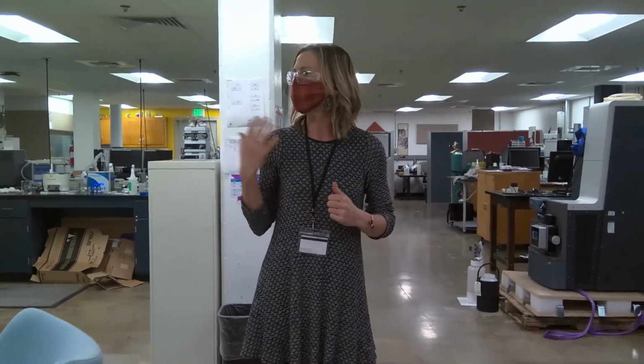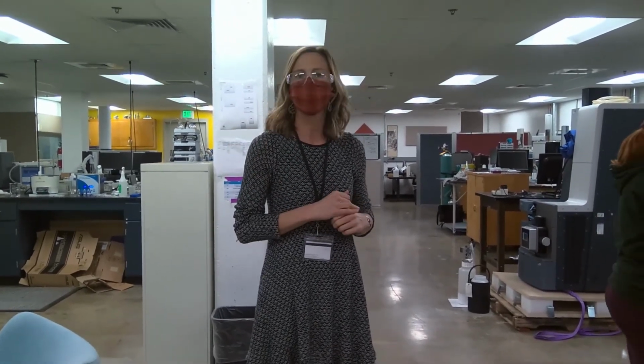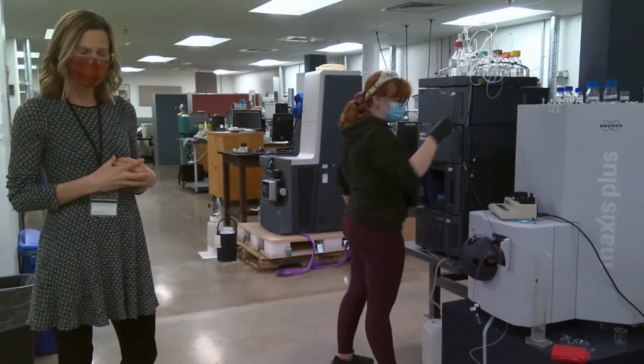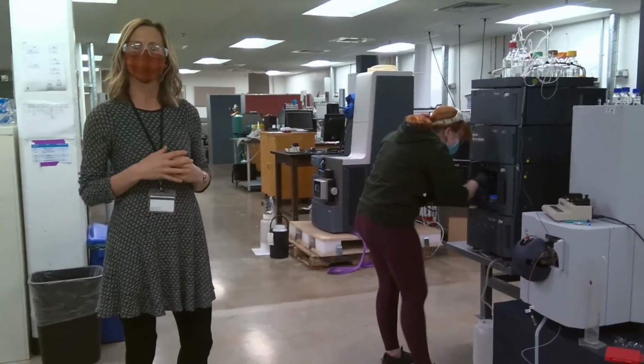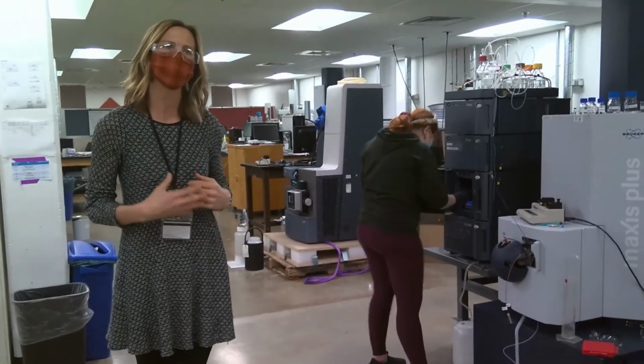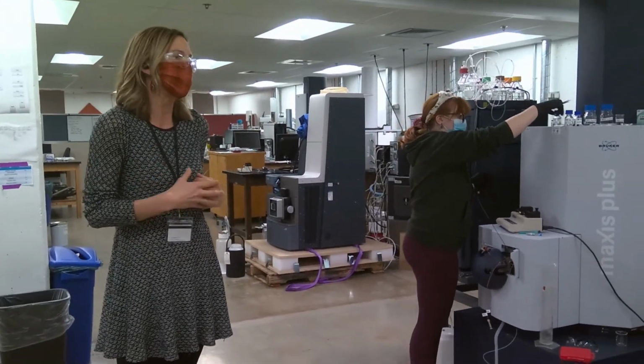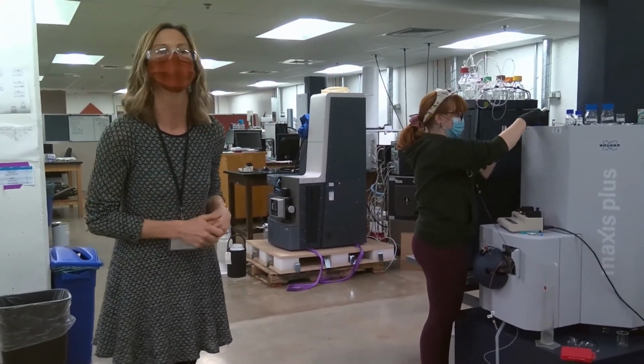So you can tell maybe through this tour, you've seen some students sitting at instruments. Well, we are really a training facility. So any student, any researcher can get trained on our instruments to learn how to run their own samples. You do this by requesting training. It can be either in person or, when needed, virtual.